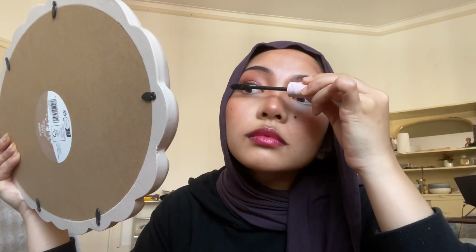I think it really makes my eyes pop more. Look at the side-by-side comparison. Now I'm gonna do the other eye. Alright girlies, the lashes are on. I really like how it looks. Now we're going to lock everything together with Eyelash Mascara in black. I think that looks beautiful.